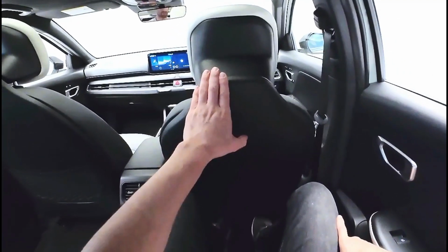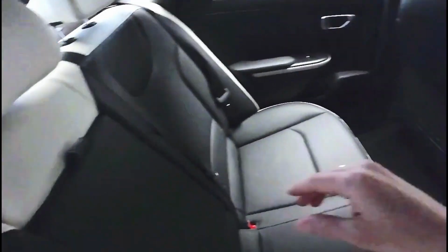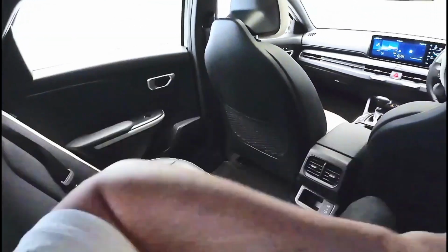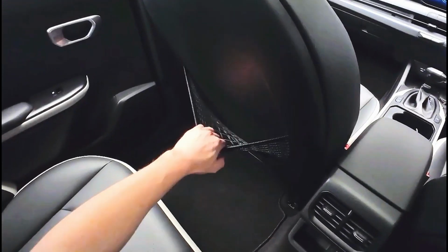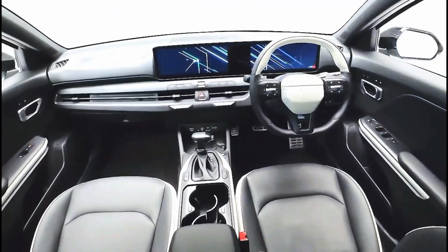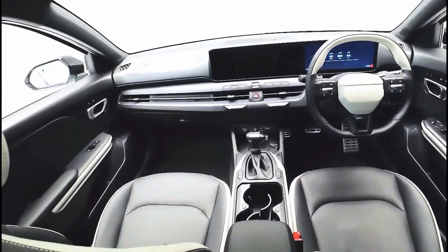Plenty of room. This is my driving position at 5'10", and I have lots of space to stretch out back here. You get an armrest with a couple of cup holders, one seat back net for the passenger side. Good interior and exterior design overall on this Kia K4.